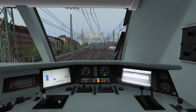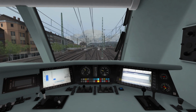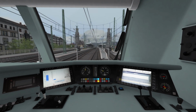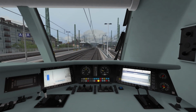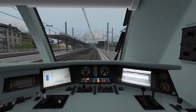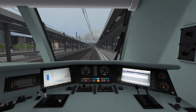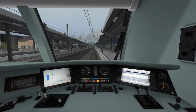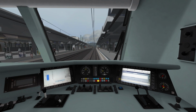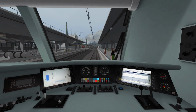The reason why we had a warning signal there is because I believe the signal at the end of the platform here at Koblenz is displaying a red aspect. So I am entering the platform fairly slowly. There are actually a couple of H signs here which are the stopping points. I just want to ensure that I'm going slow enough, as I'm not sure the exact position of the first H sign, and I know that in this train it's actually quite difficult to slow down quickly, even when you're travelling at a low speed.